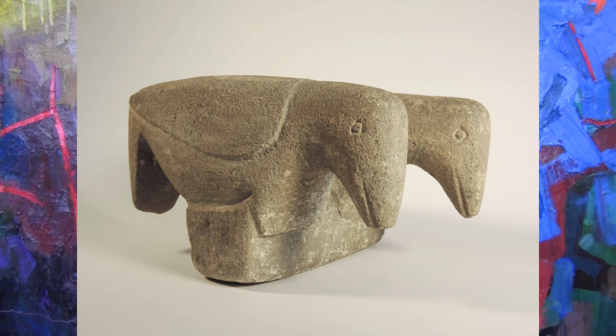And in these stone sculptures on pedestals, he's ascertaining two kinds of truth. I think that's for me what they are about. And what the best works of art are about.